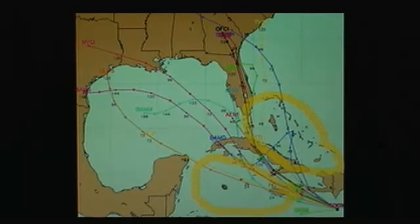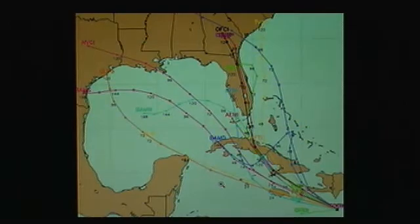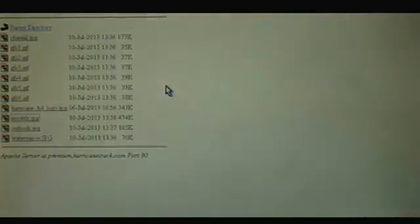But I think the upper level winds are what's going to go against this system more than anything, and the fast forward motion. It's never been able to slow down and really gather itself, and so it's been just a mess the whole time. All right, so a couple things we want to look at here.